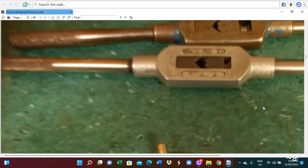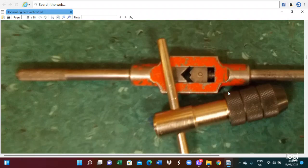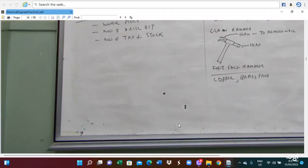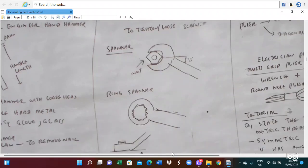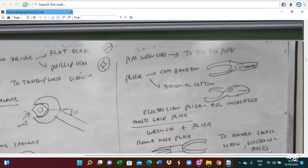So here we can use a tap and die. Those are the figures of the tapping. So this is the tap and die diagram here. Then we also utilize the pipe wrench. The pipe wrench's function is to fix the pipe.